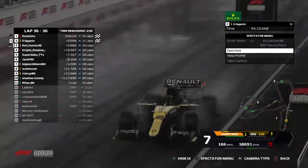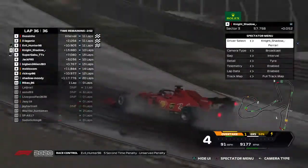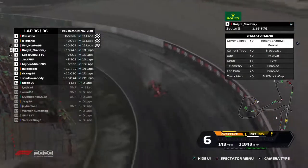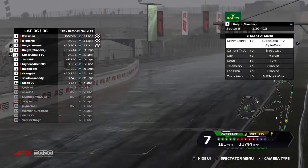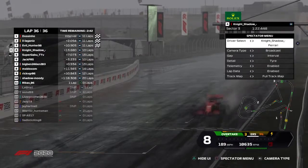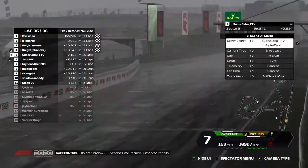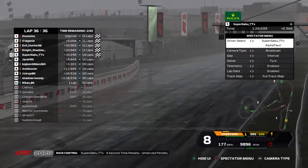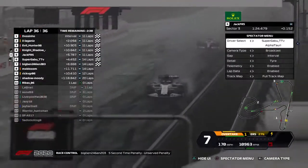Leganes comes through to finish in 2nd. Evil Hunter takes the final podium place in 3rd. There's Night Shadow having started in 12th. It's a brilliant performance from him to come through for 4th. Same goes for Evil Hunter, 11th to 3rd for him. And there's Night Shadow across the line for 4th place. Super Gabu in the AlphaTauri is going to finish in 5th, and stays behind Night Shadow, who had a penalty at the end.